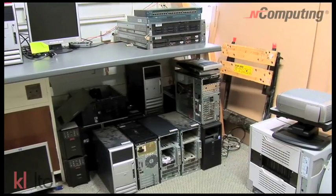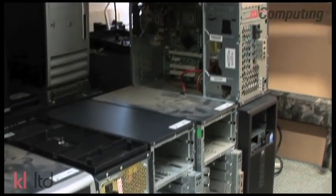We operate in a current cycle of 3 to 4 years where we replenish old equipment for new. With NComputing and with its durability, we're looking at extending that by at least 12 to 18 months, which in turn means we're saving costs in the long run.